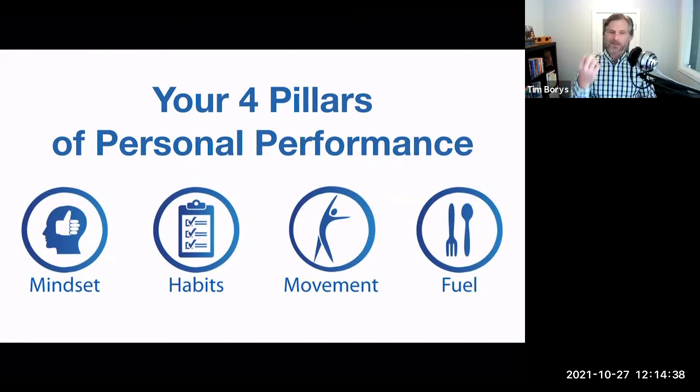Movement is what they call the generator that helps us boost our energy and improve our health. And then fuel is the way we nourish our body and our brain each day to contribute to our long-term health and performance. Now, all the things we're going to talk about will cover various aspects of the four pillars today, but I wanted you to have that big picture framework in place to help you digest the material we're going to dive into a little bit more.